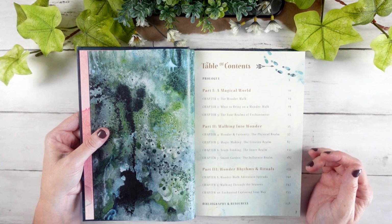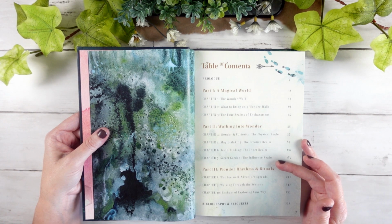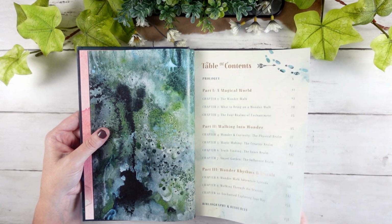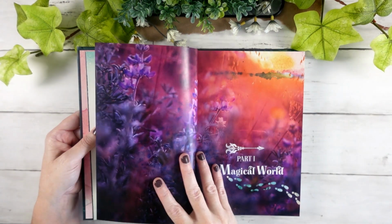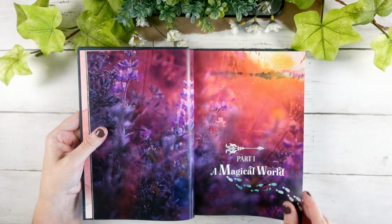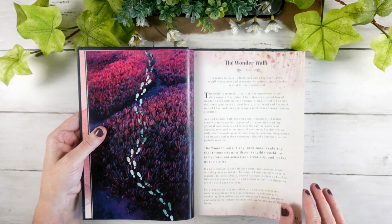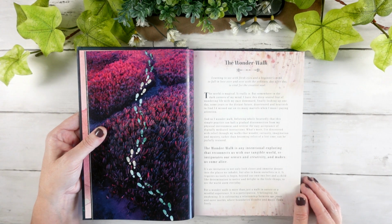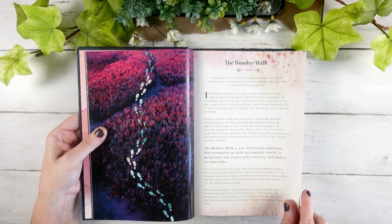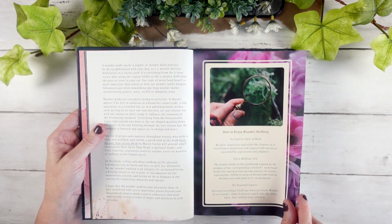We have a little bit about a magical world, walking into wonder, rhythms, and rituals. So here we have a prologue, a little bit about the story of wonder walking. We have a part 1, which is a magical world, like these beautiful illustrations. It says, learning to see with fresh eyes in a beginner's mind, to fall in love over and over with the ordinary day after day is vital for the creative soul. The Wonder Walk is an intentional exploring that reconnects us with our tangible world, reinvigorates our senses and creativity, and makes us come alive. It's absolutely gorgeous full color book.